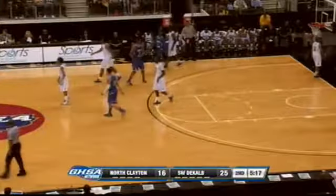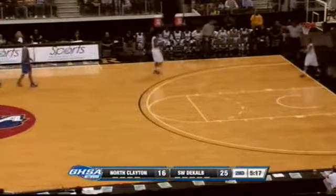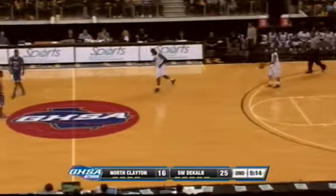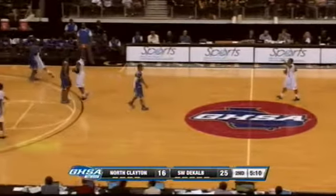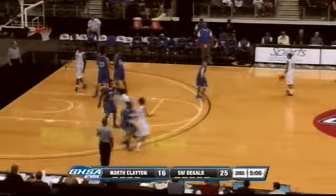Yeah, good job recovering defensively there by Jordan Price. Got a fingertip on that basketball, confused the North Clayton offensive player, and forced a turnover as a result. Southwest with a 9-point lead here. 5 minutes to go in the first half.